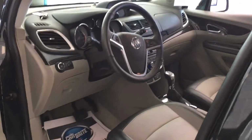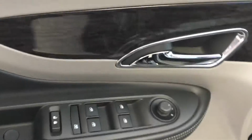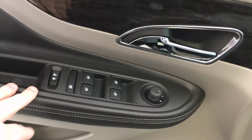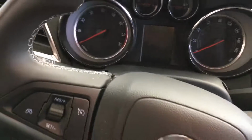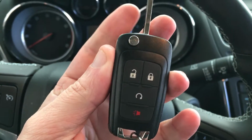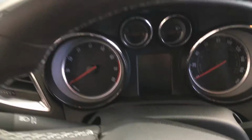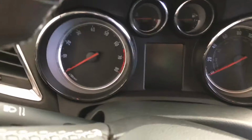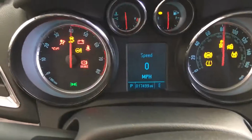Now, the next part of the video, I'm going to jump in here and let you see what it's like to be behind the wheel, kind of show you the controls and layouts in the cockpit here. We'll start at the door, where you have your typical placement of your power windows, mirrors, and locks. Jump in here, show you the key fob as well. Now, we do have 2 keys to this vehicle. Also wanted to show you it does have remote start, keyless entry, laser cut key there. We're going to pop that in the ignition, just show you what it looks like to be behind the wheel of this vehicle.